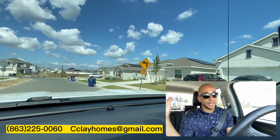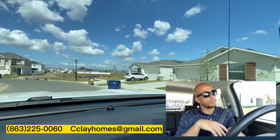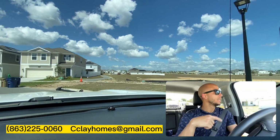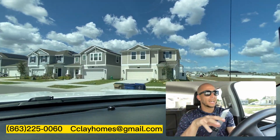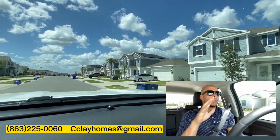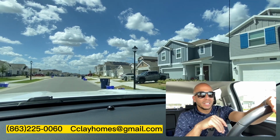But yeah, I got to peek through to see the tree farm again. Gorgeous, very, very nice. You don't really get to see a lot of that anymore, especially in Central Florida. Like I said, we used to have a ton of orange groves, and all of that has kind of gone. But yeah, I think I've covered mostly everything.